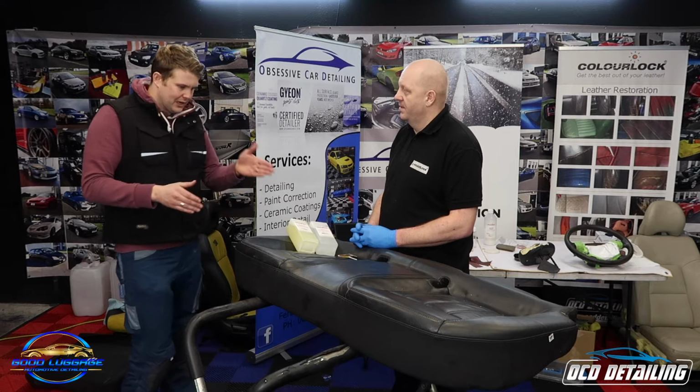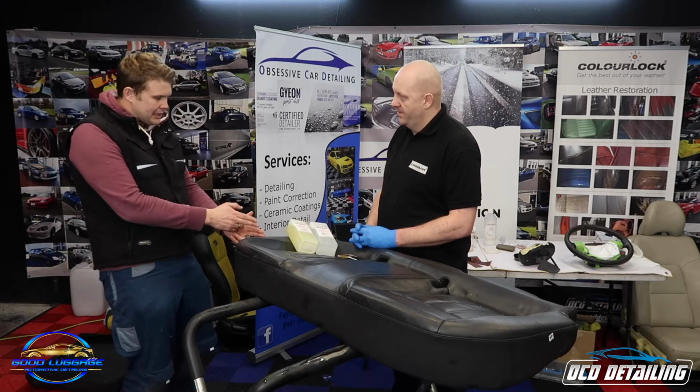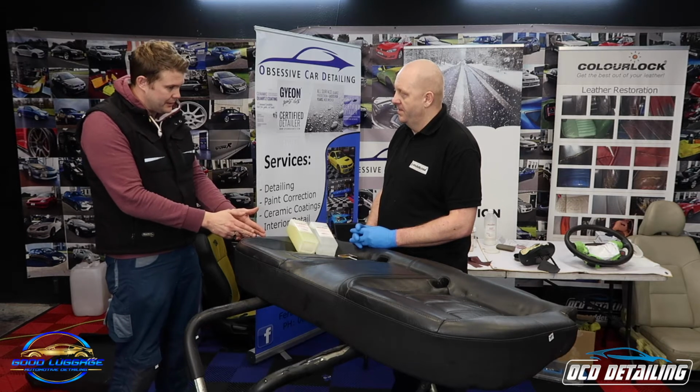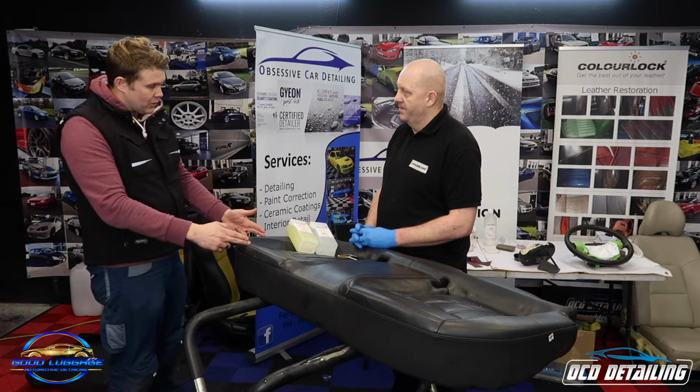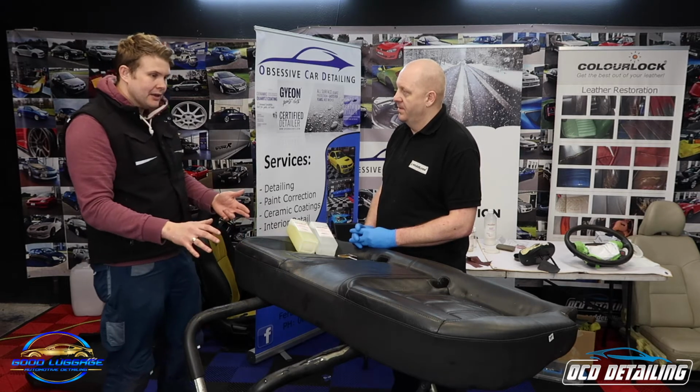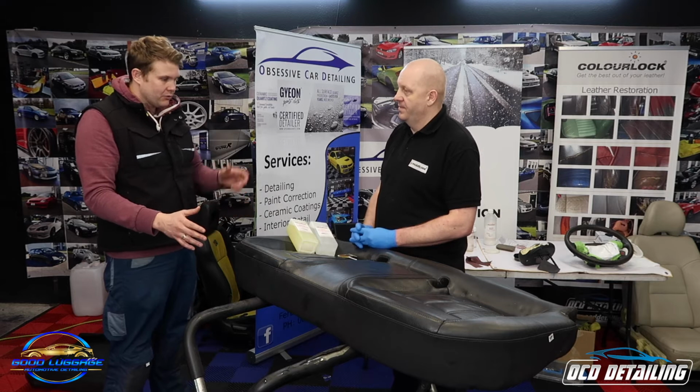Therefore, if we have the leather at 4, a mild cleaner is up around 5.5 or 6, so it's fairly close to what leather should be, whereas the strong leather cleaner is more alkaline based. So you can see why the stronger leather cleaner would clean a lot more dirt off the product than the mild cleaner.